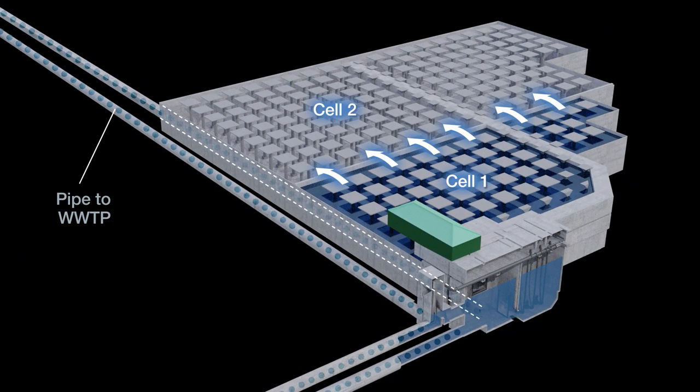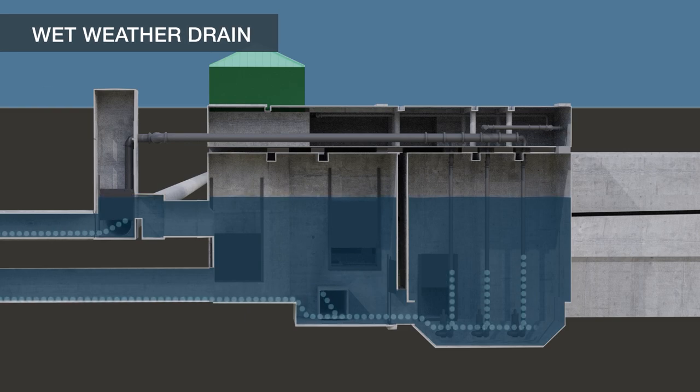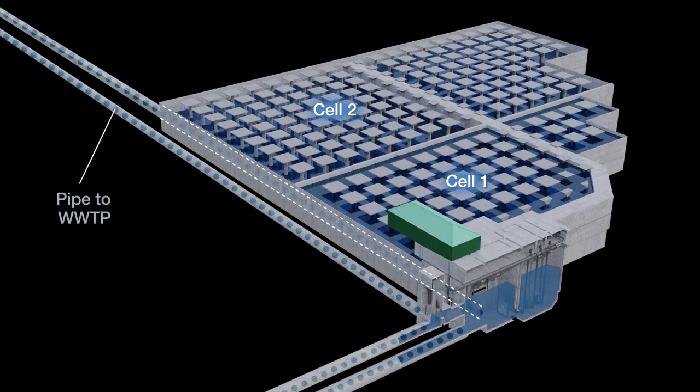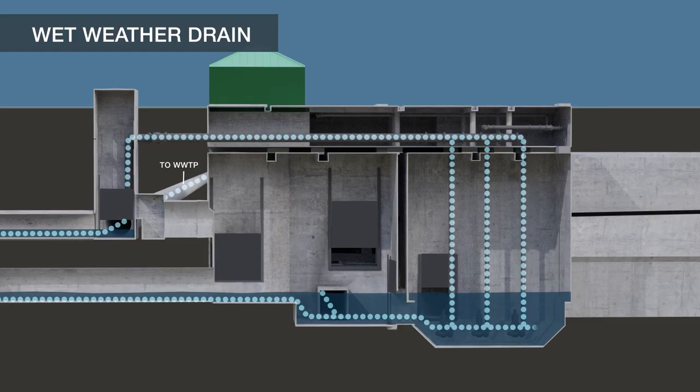Gravity feeds the combined sewage into the first of 2 cells until it is full. If the storm event continues, a second cell is available. The combined sewage is held in this tank until the wet weather has stopped and the treatment plant has the capacity to treat the wastewater. At this point, the gate positions change to allow the wastewater to be pumped out to the treatment plant for cleaning. Once the cells have drained, the tank will go back to working as a lift station, like on a regular dry weather day.